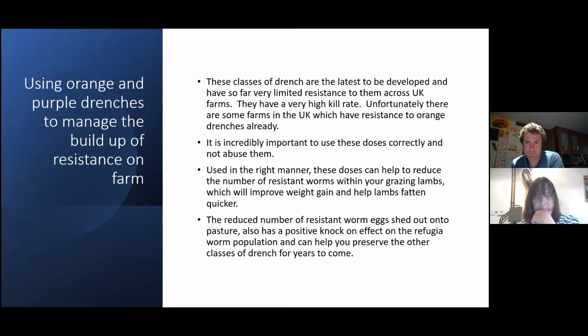Used in the right manner, these doses can be very effective. They can help reduce the number of resistant worms in your grazing lambs, which will then have a knock-on effect on the pasture. They can help reduce the amount of resistance building up on pasture, so slowing that exponential growth of resistant worms. And used in the right way, they can also have a really good effect on your lambs. They'll clear out a lot of worms and help them to fatten and improve quicker. The idea is you hopefully won't need to keep dosing them for too long after they've had one of these doses. But we'll talk a little more about that in a second, as to when we actually use them properly.